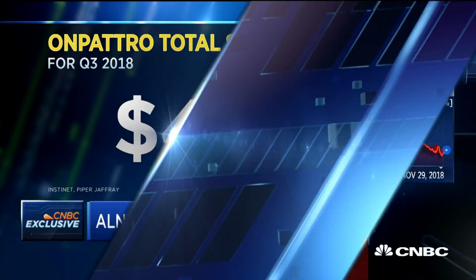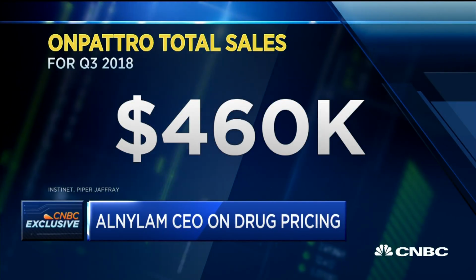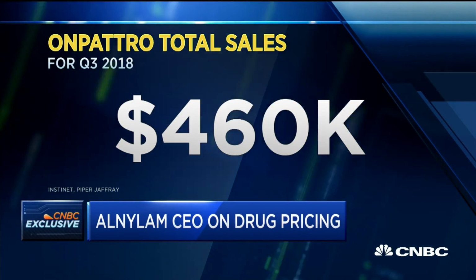You know, these orphan drug launches take several quarters of time in the market to really understand what the run rate is. This is a terrible disease. We've got a medicine that we think can make a very important difference in patients' lives, and we are very excited about where this is going, first and foremost for patients.